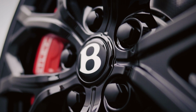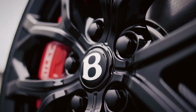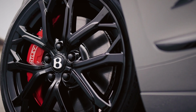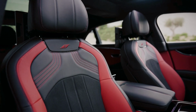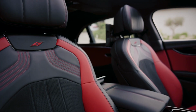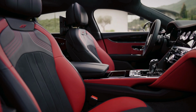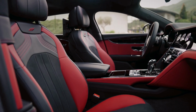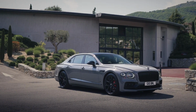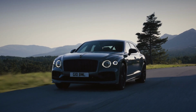S models get some bespoke 22-inch alloys with bright red brake calipers hiding behind them. The interior changes are similarly subtle, with some badges and special leather marking it apart from standard cars. Overall then, the S model is just a regular car that's been de-chromed. But if that's what you're into, here it is.